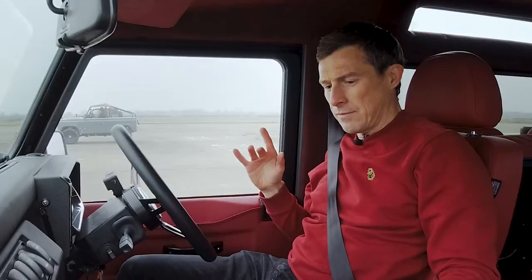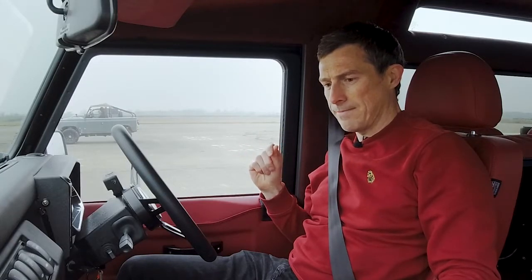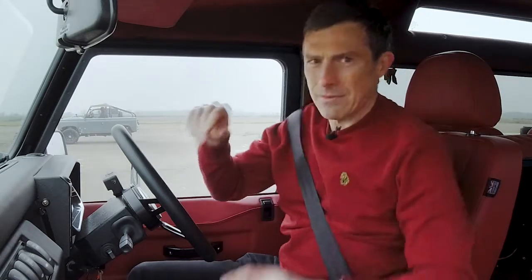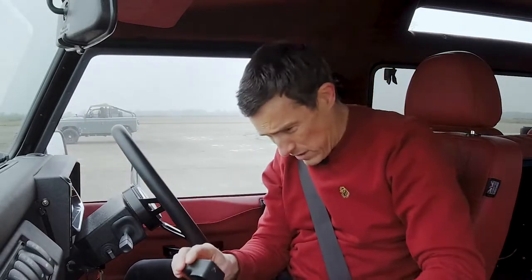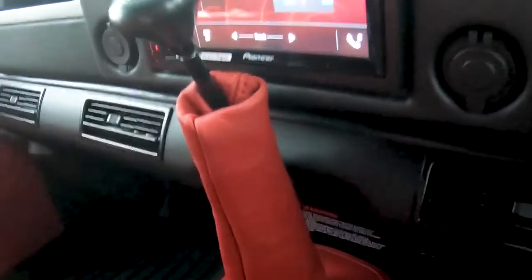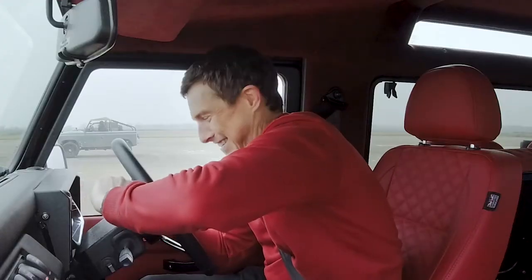So there is something a little bit strange that's concerning me. And yeah, it adds to the sexual theme, because let me show you this with this camera. The gear selector there, it sort of looks like it's been trimmed from a bull's foreskin. Can you see that? Yeah, I can't unsee it now. Anyway, that's not the important thing about this car.